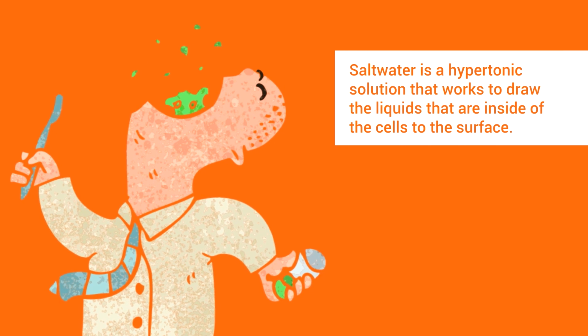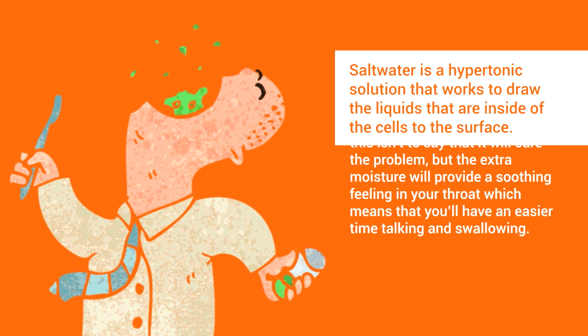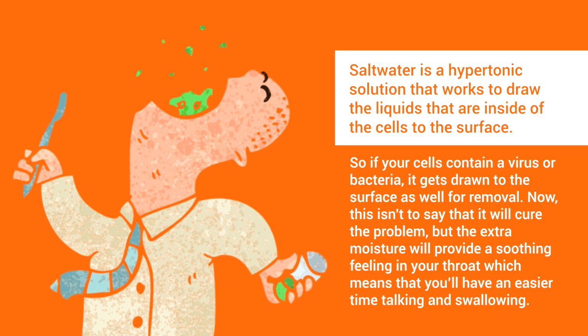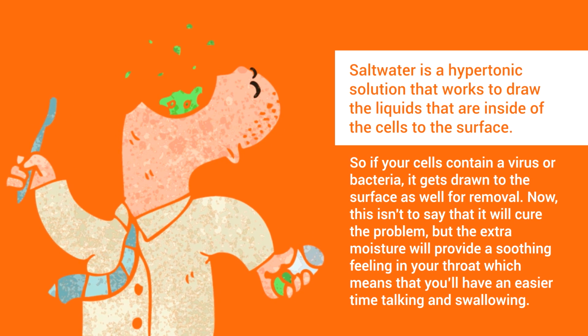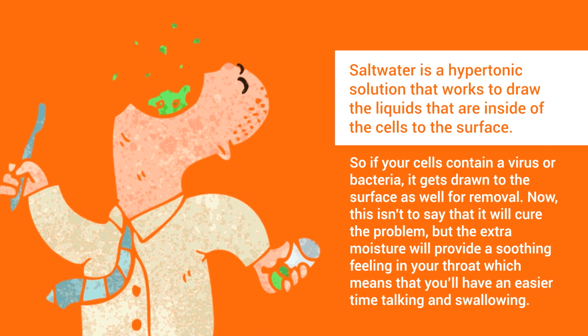Saltwater is a hypertonic solution that works to draw the liquids that are inside of the cells to the surface. So if your cells contain a virus or bacteria, it gets drawn to the surface as well for removal. Now, this isn't to say that it will cure the problem, but the extra moisture will provide a soothing feeling in your throat, which means that you'll have an easier time talking and swallowing.